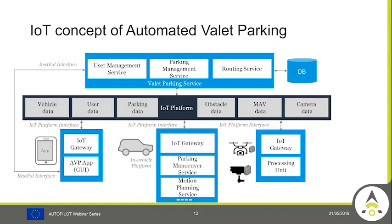So now let's come back to the architecture. What are these IoT devices in this case? The IoT devices are the vehicles themselves. So one of the main IoT devices is a vehicle. If you look at the vehicle, it has an in-vehicle platform and provides quite a lot of services. The most important ones, for example, when we think of AVP, is a parking maneuvering service. Another one is the motion planning service.